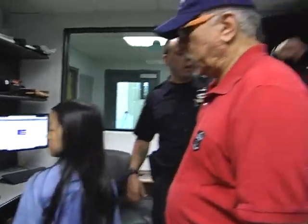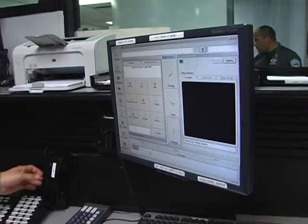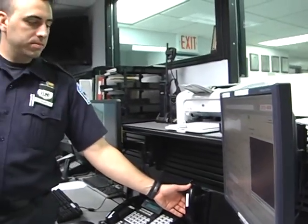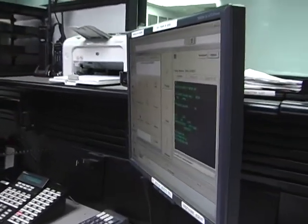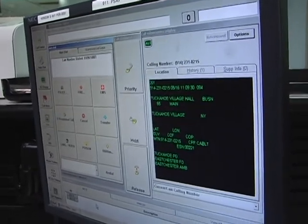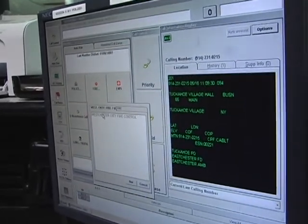And then we also have, this is our 911 system. So you pick up the phone, hit priority, and you'd say, Tuckahoe Police 911, what's your emergency? And then you'd begin talking to the person and get whatever you need from them. And if it's, say, a medical call, you're able to transfer. We would click this, and click that, and double click that, and we would transfer the call up to County Control, and they would dispatch fire and ambulance.